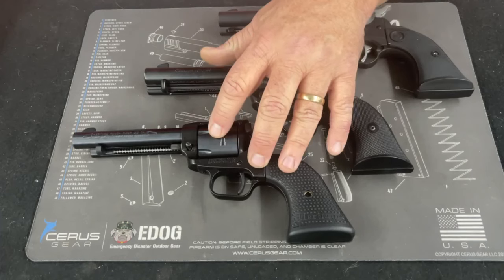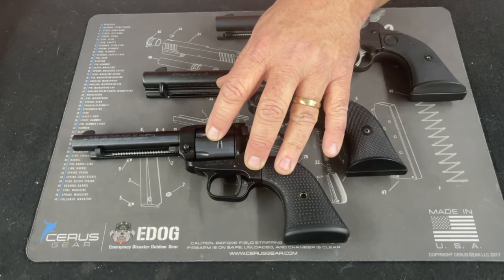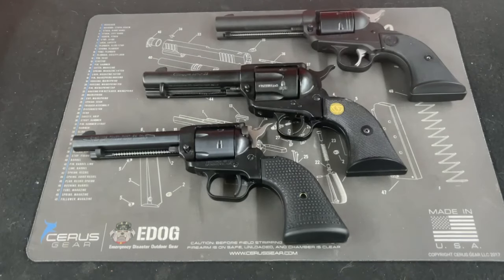The Heritage Rough Rider had a 6/1000ths of an inch gap. I do not call that criminal by any means of the word, and the end shake was about 4/1000ths of an inch.